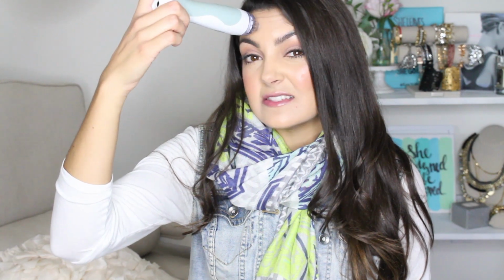You can do it in the comfort of your own home. I love this for breakouts. I just put it right on the breakout and it kind of zaps it. I've talked about this before. I've told you guys ever since I started getting my hydrofacials and was introduced to this tool. I dug it out from under my bathroom sink again, and I've been incorporating it every week in my routine.